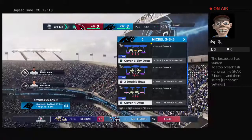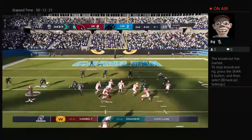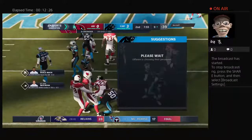Play number 7 of this drive, but it's a tough 3rd and 9. And he'll give it here to his running back. And he'll be brought down well short of the first at about the 9-yard line. Just a gain of 2 there, and it's going to bring up a 4th down.